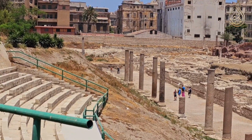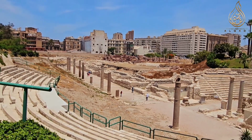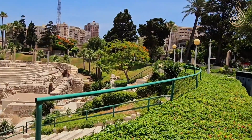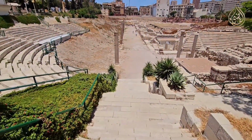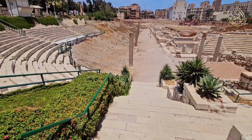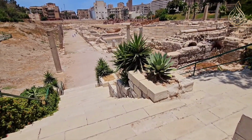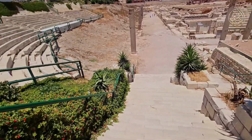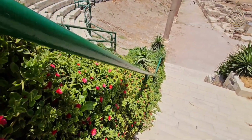Now we will go downstairs to watch the amphitheater. The Roman Amphitheatre in Alexandria was used for several purposes during its long history, passing through different periods of time. It was used as an auditorium where musical shows were performed during the Roman period.